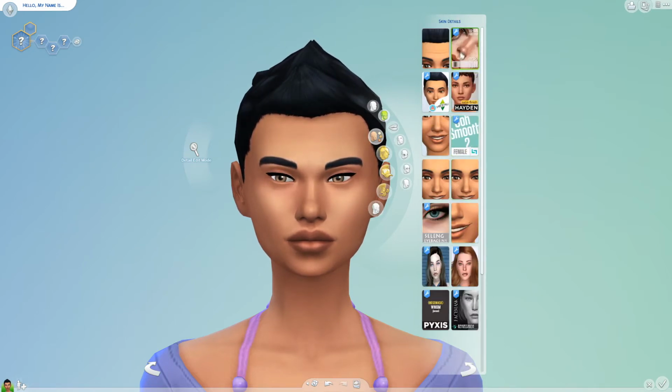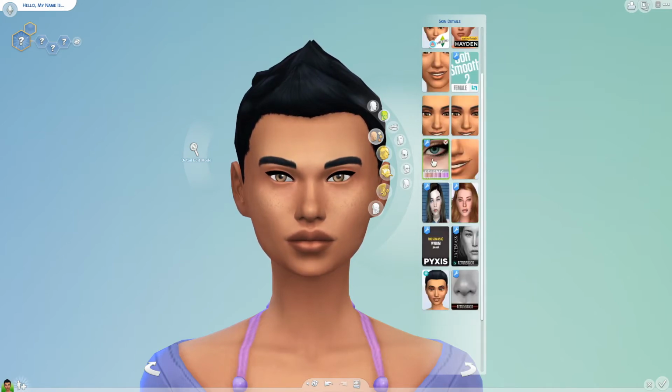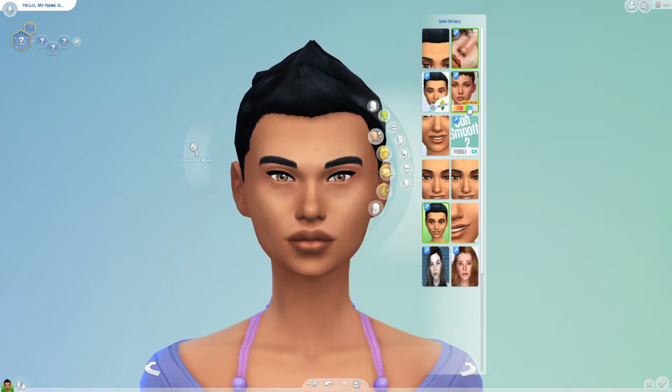But right here, I'm just going to put some skin details so she doesn't look so perfect and flawless. I have some freckles here that I think make her skin look a little more realistic. And then I want to add some under eye bags. I have those in real life and I cannot hide them for anything. But I'm going to go ahead and try to do it on here. That makes her look a little bit more realistic and more humanized. That looks pretty good to me.